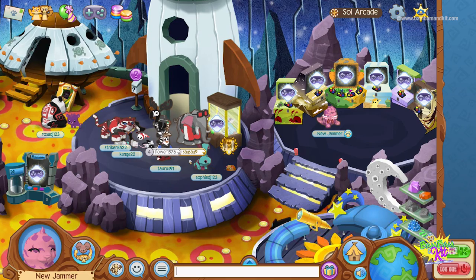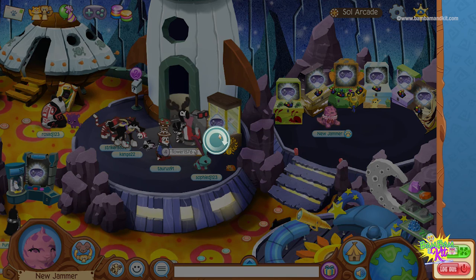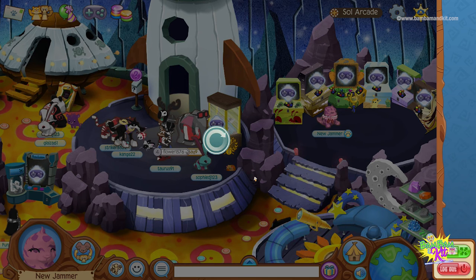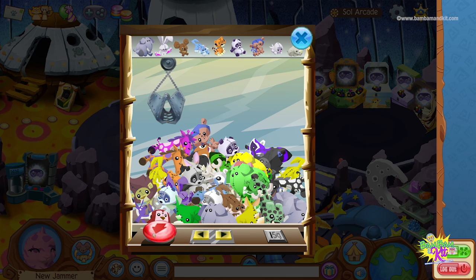100 gems. Oh, is that a claw machine? I think so. I love claw machines. Me too, because you get to put coins and win prizes. Yeah. And get those really cool stuffed animals sometimes. This is gonna be my dream come true. I feel like I should just play five gems. Okay. Ooh. You can do it.